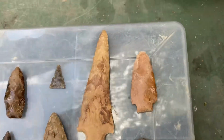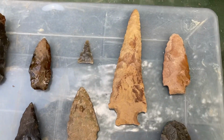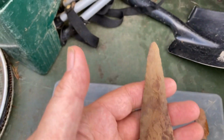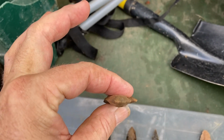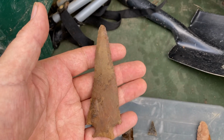We ain't measured it yet, but I'd say that's every bit of, what'd you say, Donald? About 4 inches? 4 inches, easy. It's a dandy. He found it when we first got down there. It washed out the edge of the bank of the creek down there, right in front of the bluff. He was so excited. He said, I ain't never found nothing like that. But it's a dandy.